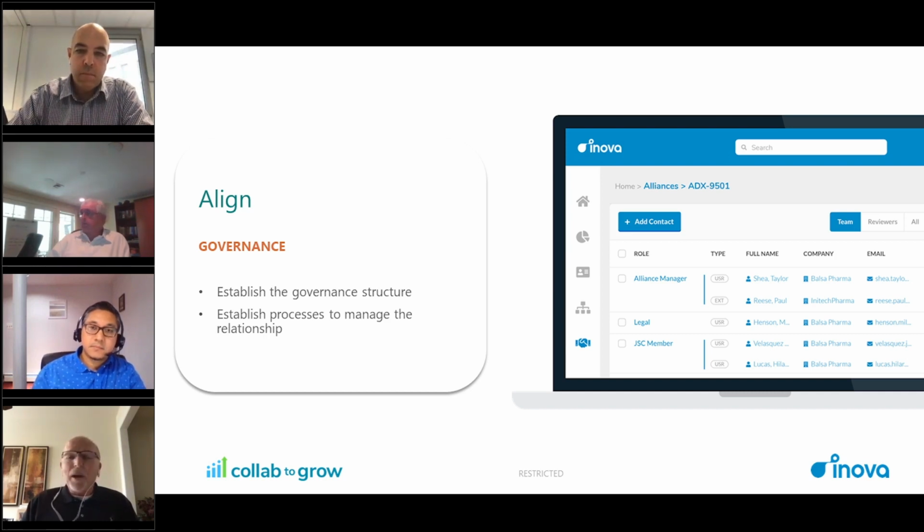But it really shouldn't come as a surprise, because statistically, alliances fail about the same as most major programs, which tells you that the whole governance part of strategic alliances is where a lot of the heavy lifting really has to occur, and it's really critical to have that tech enablement support of the whole governance model.